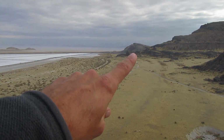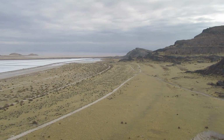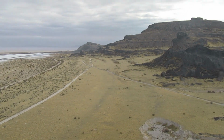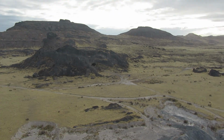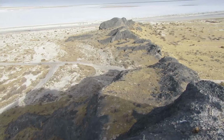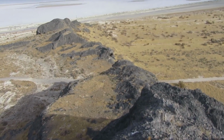There's a mine over here. This is lakeside, and there's an active mining operation. Just incredible landscape here. Incredible geology. This is really just mesmerizing almost, being up here and just looking out at the black rock and these harsh looking mountains out here. I just saw that there's a little natural arch down here, so let's go check that out.